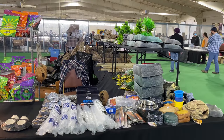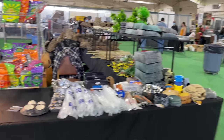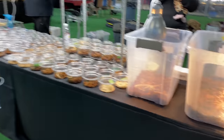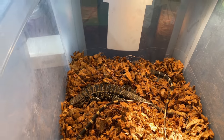Over here we got Gecko Obsessed. They got lots of dry goods. Anything you need for geckos. They got Pangea. There's their banner. Got some tegus in here.